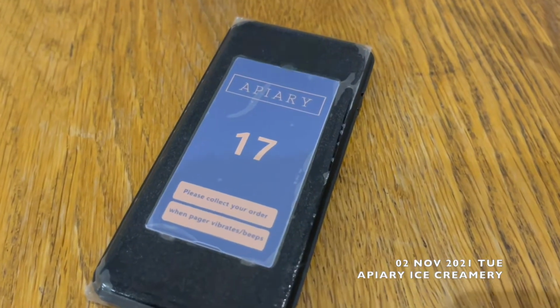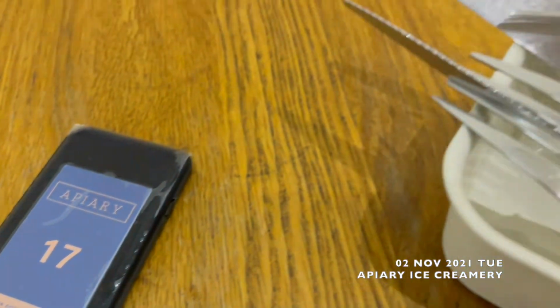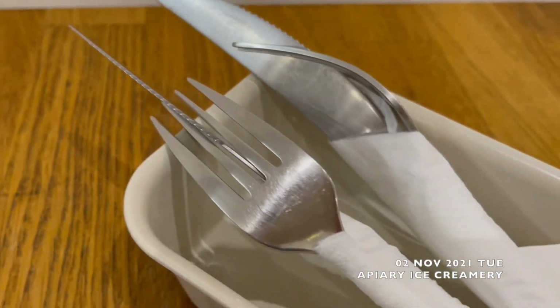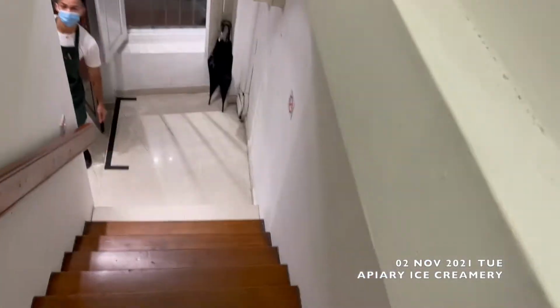And this device will beep when my order is ready for collection. Here are the standard cutlery for my dessert. They will beep me for order collection soon. Going down now.